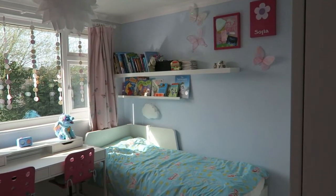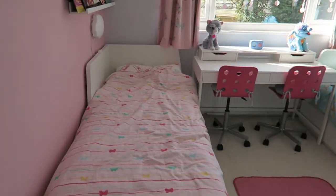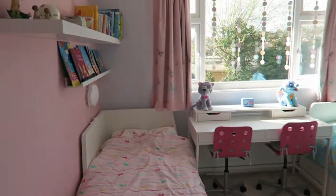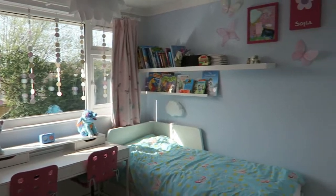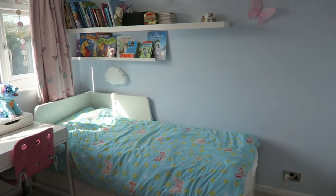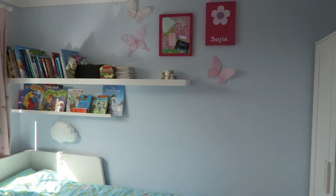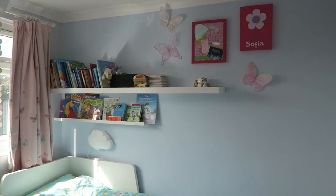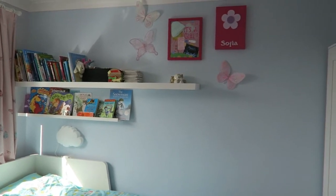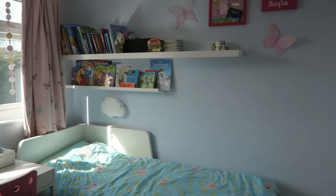So this is the view as you first walk through the door. As you can see, we've now got two wonderful spaces for them. They've got their own space and their own area. So Sophia wanted a blue wall, so she's gone for a Valspar soft blue, which is a really soft, pretty blue. So that works quite well with the pink and the white as well.